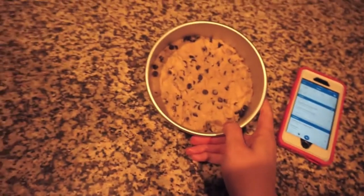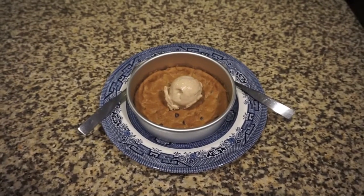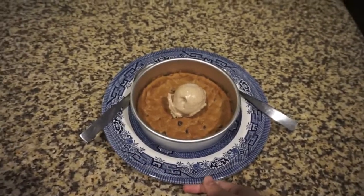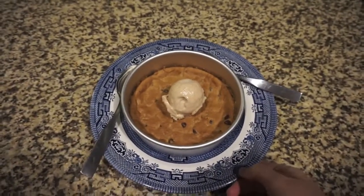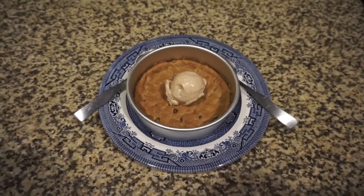So I will pop this in the toaster oven. It just beeped, and I'll show you guys what it looks like. I adjusted the white balance, so now it looks not yellow, but there it is. There's the DIY homemade Pizookie. So good. We're gonna share this, and that's gonna wrap up today's eating.